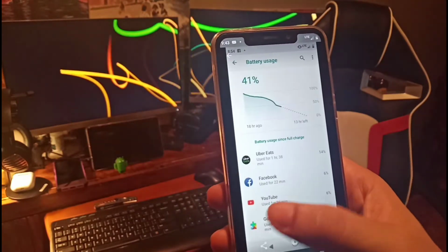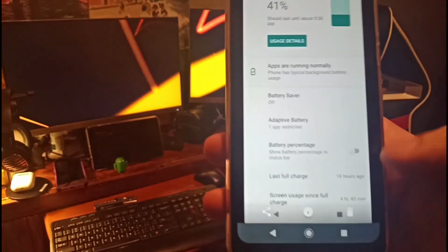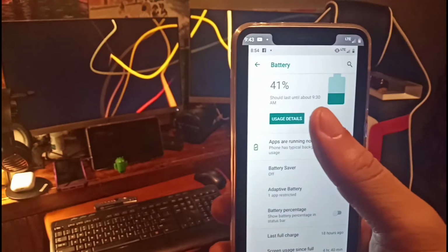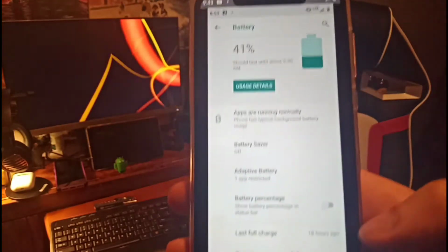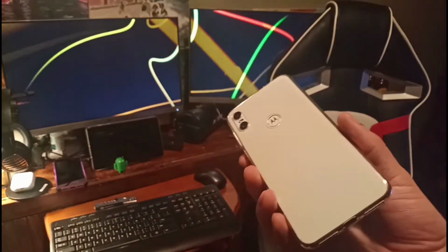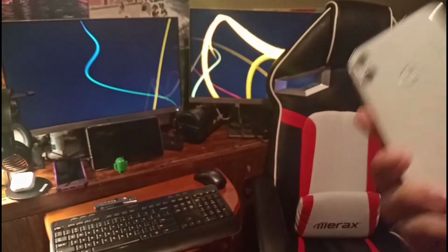I was getting really good screen on time with this device, and I was really impressed that I was able to get 4 hours and 40 minutes with 40% left on my device after 18 hours of use. You're going to get a whole day without a charger with this device. So if you're somebody who is a charger hoarder and constantly has their phone on charge, you definitely don't need to worry about that.